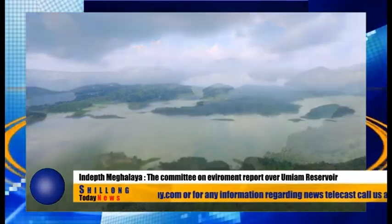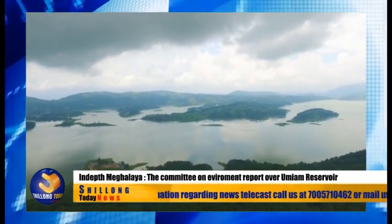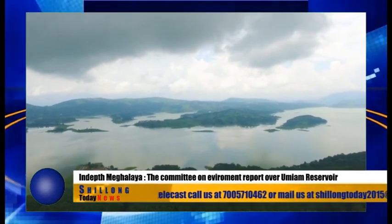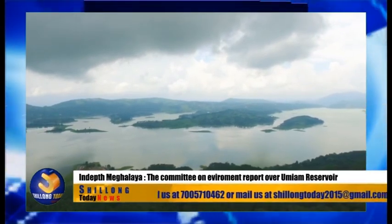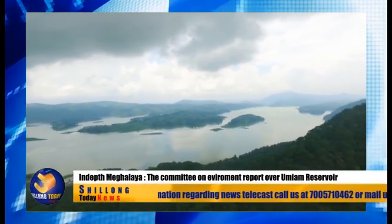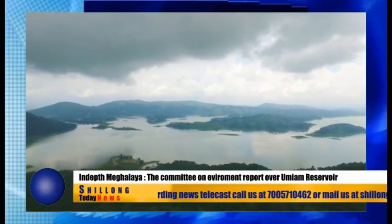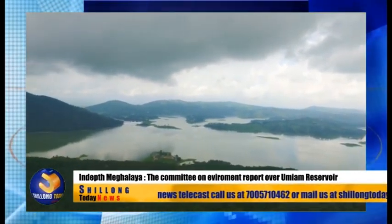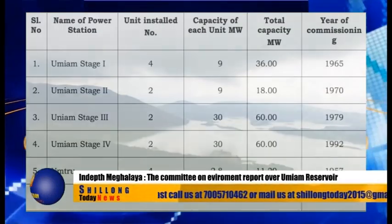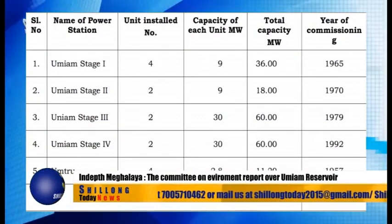The 5 hydropower projects built by the erstwhile ASEB and MESEB, Stage 1 and Stage 2, with Umiam Stage 1 as the precursor, provide 185.2 megawatt of hydroelectric power. The details on the number of units installed, capacity of each unit, including the year of commission, is indicated in the table.